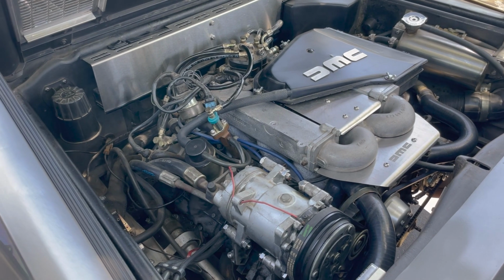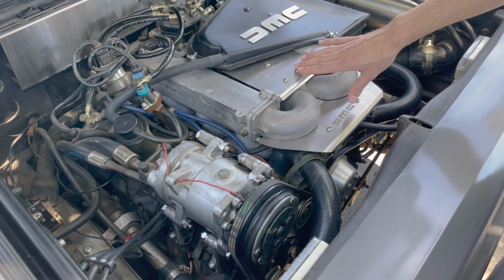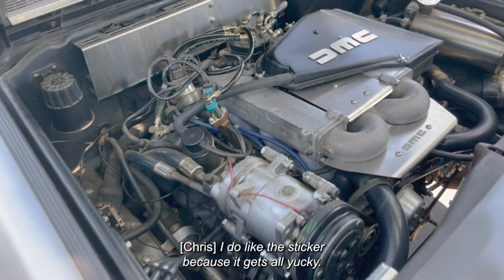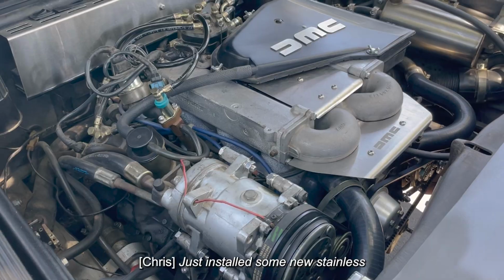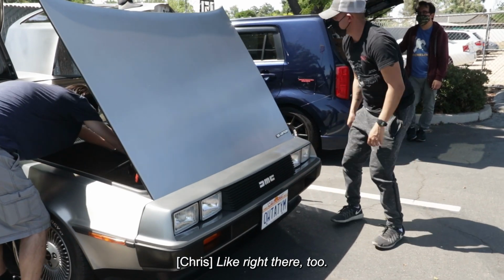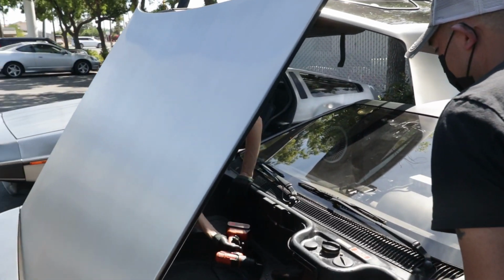Engine bay. Ooh. Looks more metallic than mine. These are from Toby Peterson, DeLorean Northwest. These are for the doors, right? Yeah, I like that better. I didn't like the sticker because it just gets all yucky. Yeah, that actually looks nice. Just installed some new stainless hardware in some different places. I replaced all the nuts on my suspension. Okay, good. It just looks cleaner.